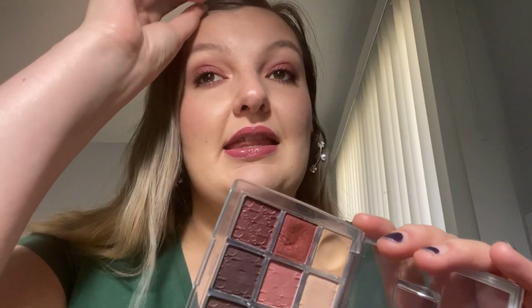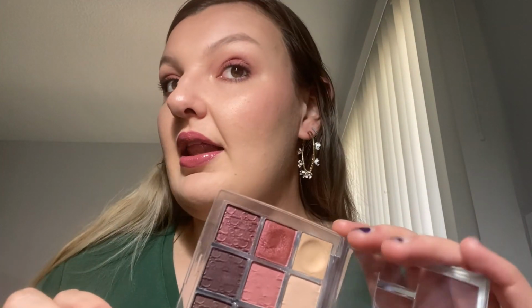I'm really happy with how it turned out. To be honest, this isn't too far off what I normally do with this palette, but using these two shades together isn't something that I do a lot. I tend to pick one or the other, so this has been really fun. I think that it turned out really well. And yeah, every time I use this palette, I am impressed.